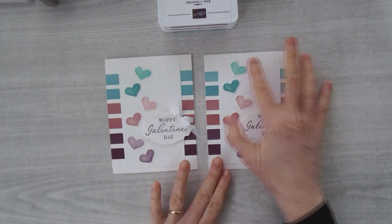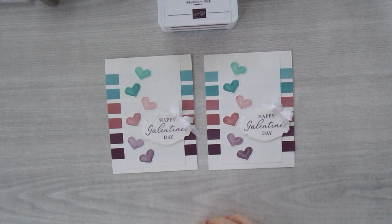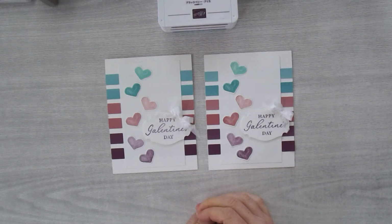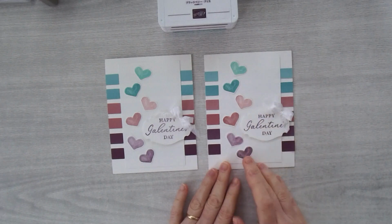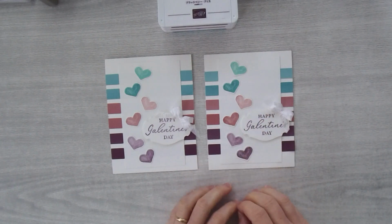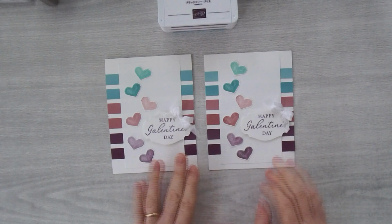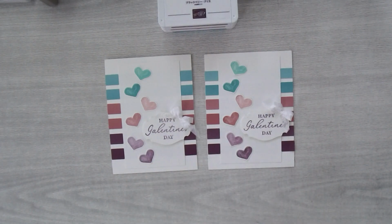So you could put whatever elements you want down here. And, you know, they use butterflies in the original card, but you could do flowers. You could change it up. I did 6 little hearts, but depending on the size of your image, you could do more or less, right? So it's just really kind of fun to play with that layout.